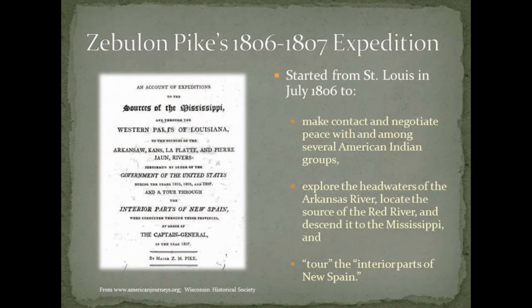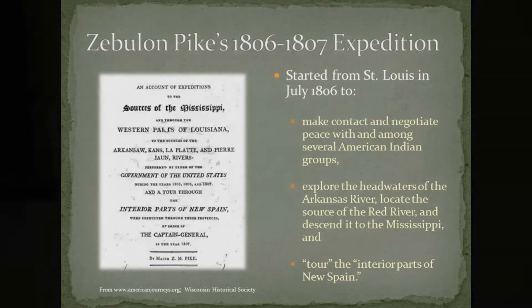So while Lewis and Clark were exploring the northern part of the Louisiana Purchase, Pike was moving along the southern part. He published his journals in 1810, before Lewis and Clark. He scooped them. Sorry if you're a fan of Lewis and Clark. I'm a fan of Pike. I used the electronic copy of his published journals from the Wisconsin Historical Society's American Journeys collection. If you didn't hear me, that's the American Journeys collection.